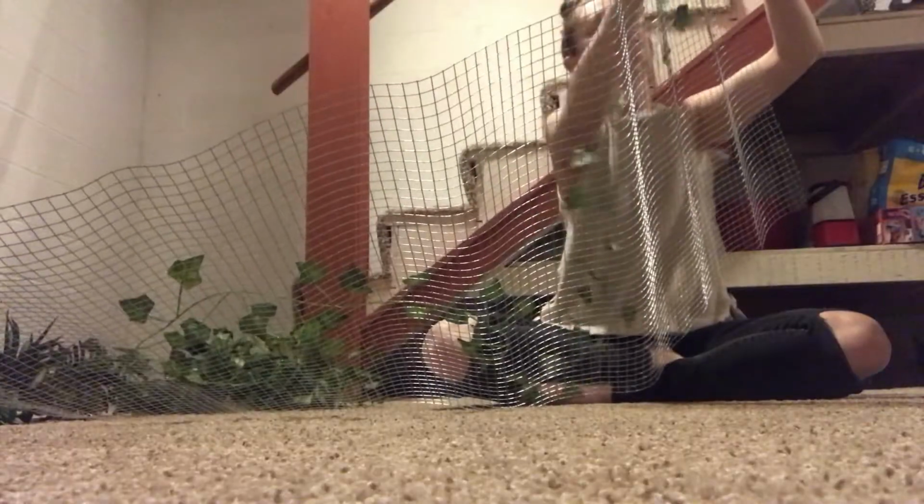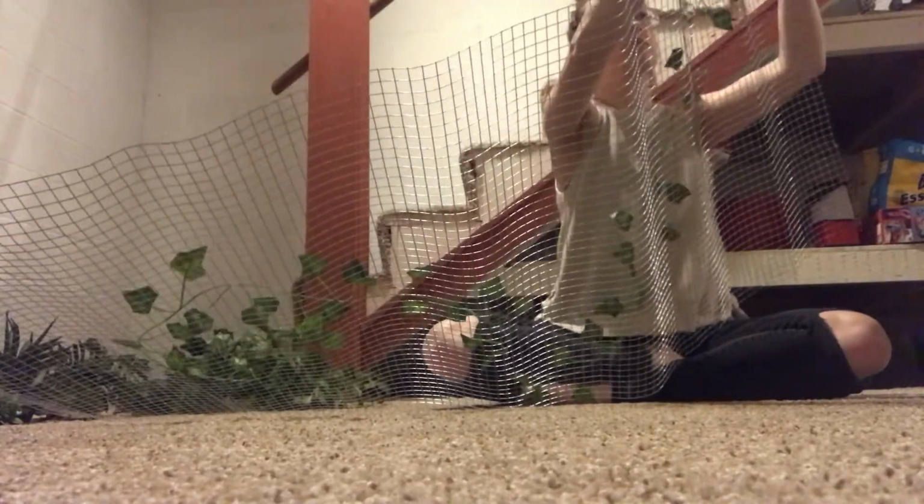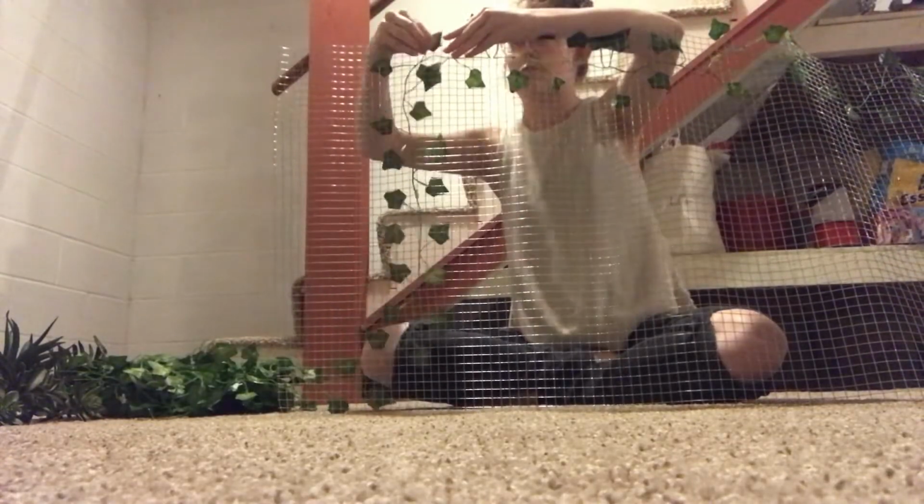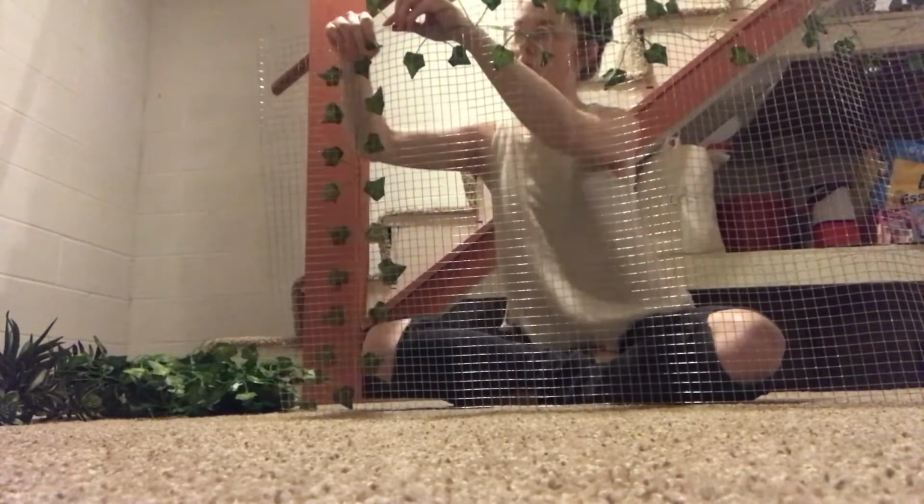So the first DIY project that I did was a plant wall. So the things that I grabbed for this was some chicken wire, fake leaves / foliage / greenery, and then fairy lights. So I took the greenery and I intertwined that into the chicken wire. This does take a bit of time. You have to be patient with it, but once it's all intertwined, it looks very cool.